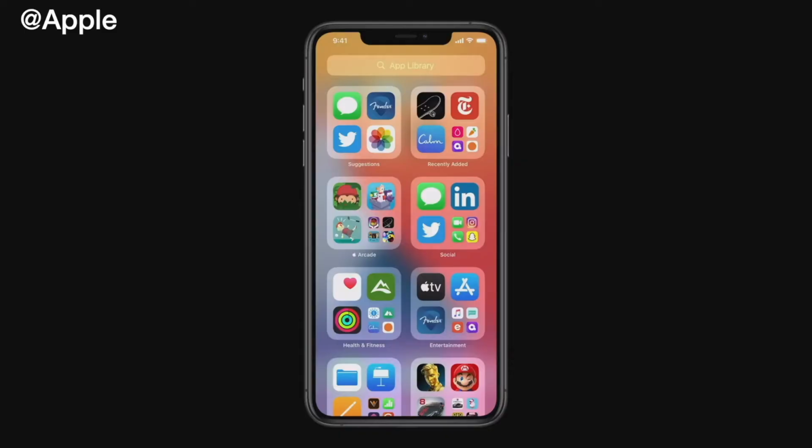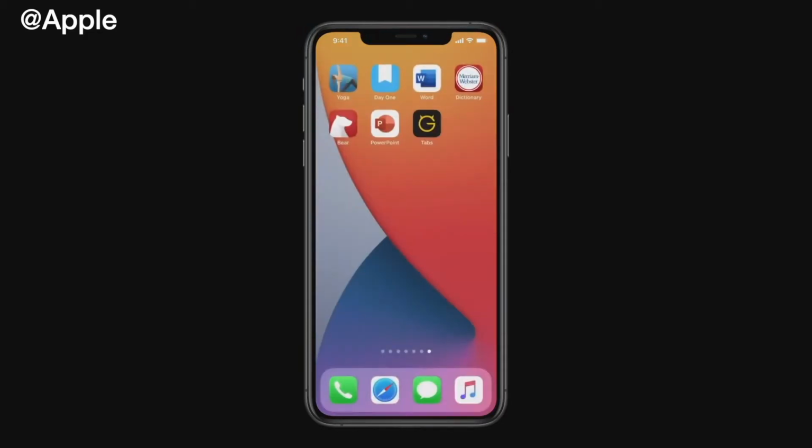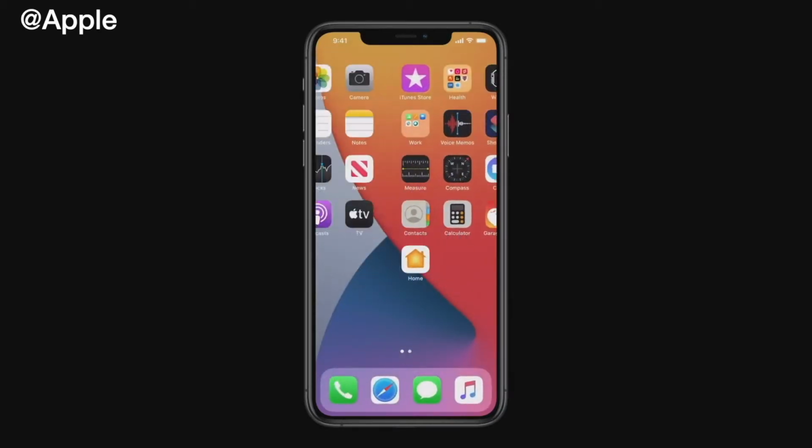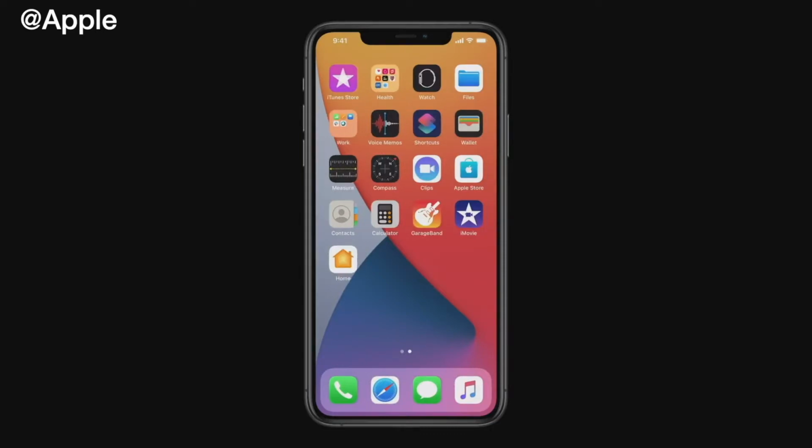You can see that all of my apps are automatically organized here. In fact, now with the App Library, I actually don't need all those pages for all my apps. So we created an easy way to hide app pages. I just go into jiggle mode, tap the dots at the bottom, and check this out. I can simply tap to hide the pages I no longer need. Just like that. And now with those pages hidden, App Library is always just a swipe or two away.